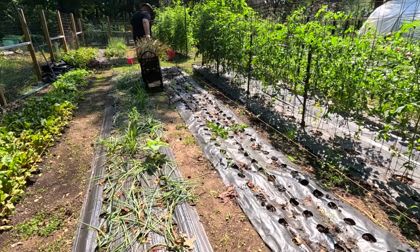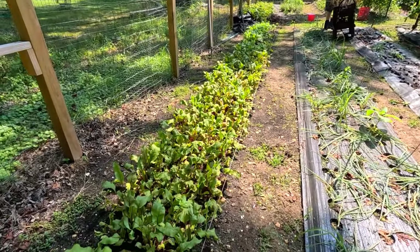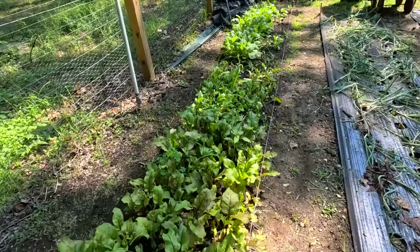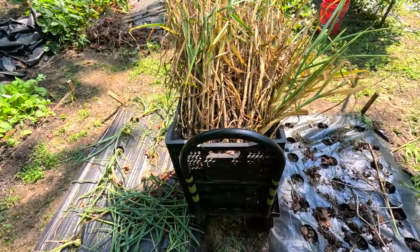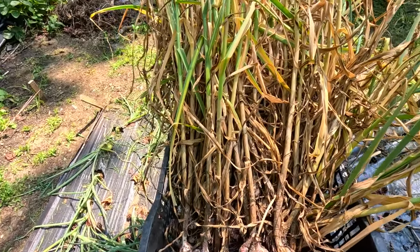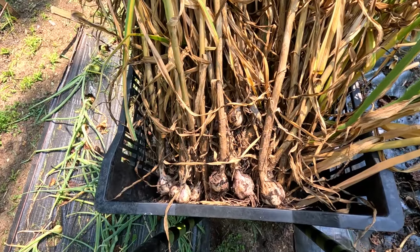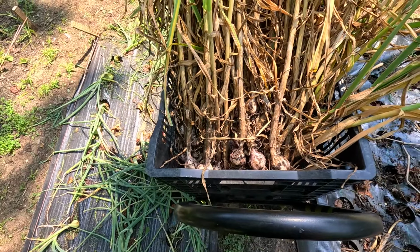All right, so we got the garlic all pulled out. Here's my beets. They're doing pretty good. All right, so the garlic is all pulled. I don't wash them. I just put them on a rack and I let them dry. Then I wipe the dirt off. Not bad. They're, I guess, small to medium bulbs, but that's better than nothing.